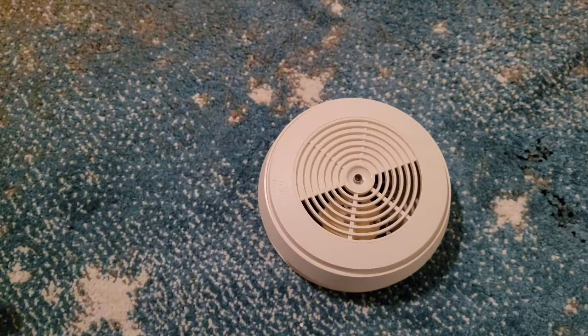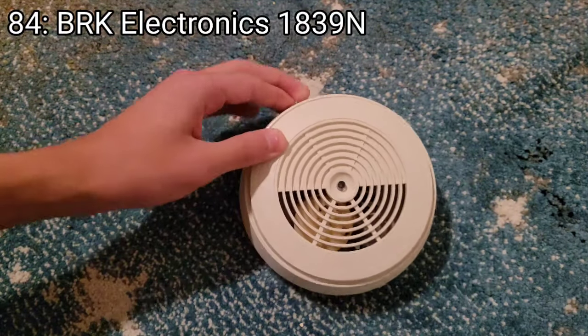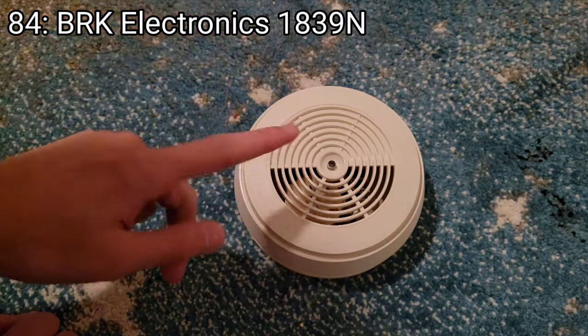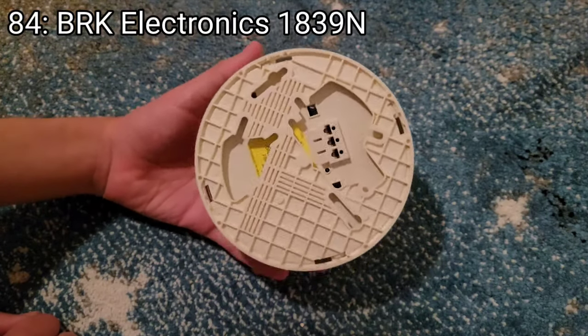Next one is the BRK-1839N. Some of us may know, it's Itigo's worst nightmare inside joke. Get it out of here! Fine. But before I even get it out of here, I'm just gonna explain it. It has the push-in terminals, as you can tell.